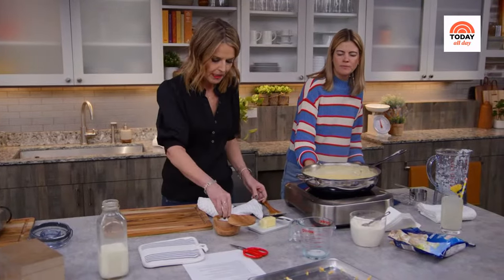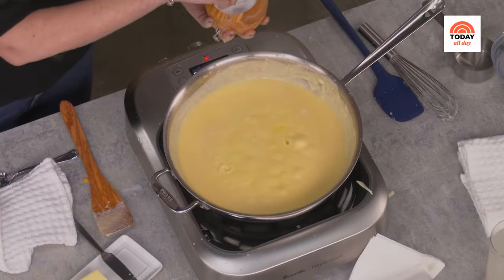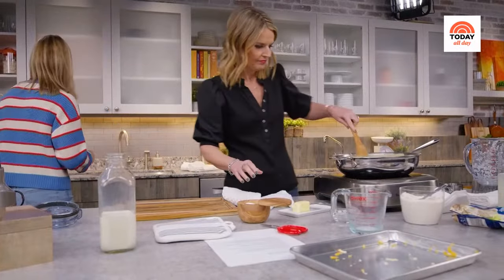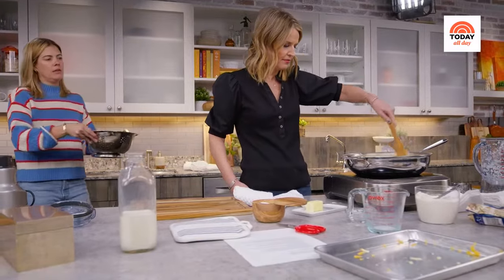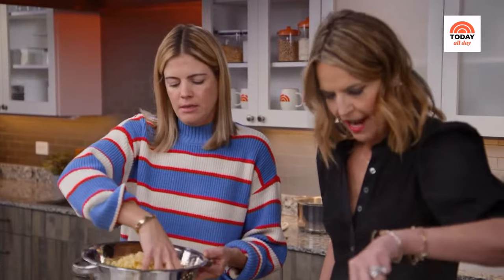Some salt. Go for it. Not a lot, though. It's pretty tasty. There you go. There's salt in the cheese naturally, so that's good. The salting thing is very perplexing to me. I don't want to over-salt, but with the pasta, I don't want to under-salt. I know. That's why you can always add more.